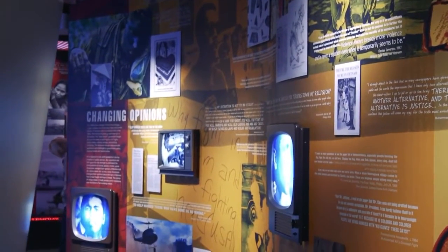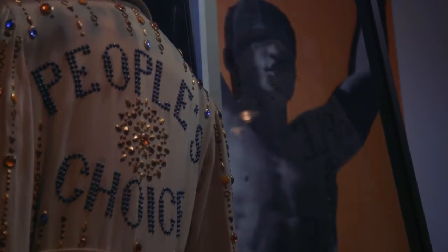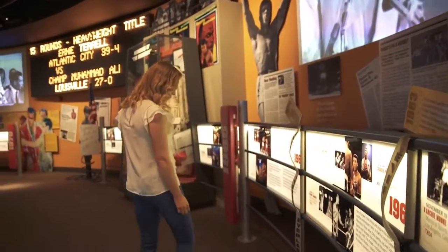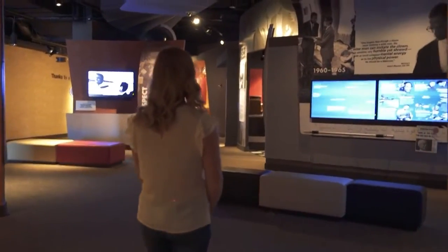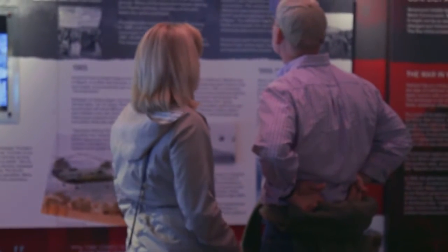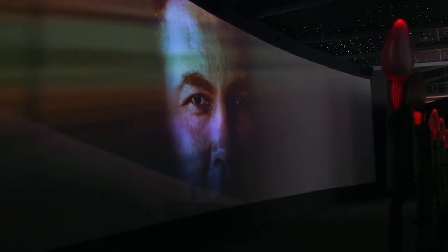And it seems like he wanted the center to be a place where anyone could walk in and feel inspired and motivated to become their best self when they leave. Absolutely, and that's one of the unique aspects of the center. Most people come here expecting to see a boxing museum. That's exactly what I was expecting. Right, and then you go through this journey of this man who transcended sports. But if you read what's written on the walls of the center and in our exhibits, it gives you the ability to self-reflect, to be introspective, and think about what you can do as a person to become great.